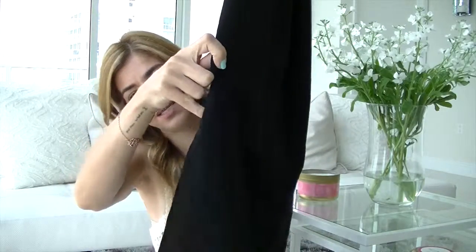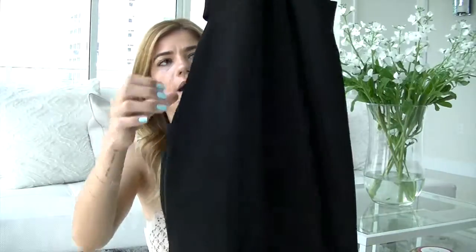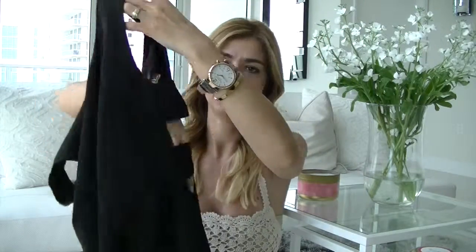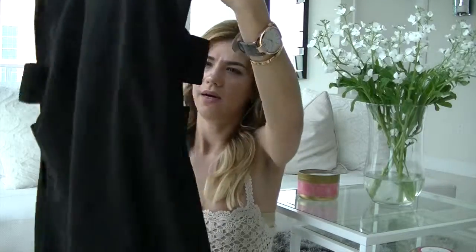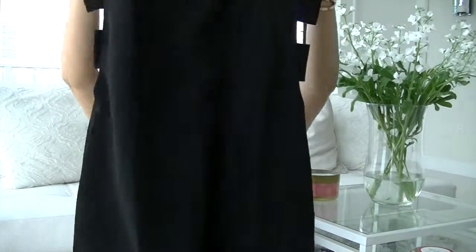And last but not least, this item, I picked it up from Forever 21 as well. It's such a pretty dress, and the price for this dress is $24.90. It's a very minimalist black with slits on the side. I don't know if you can see it. No, you can't. But look how pretty the side is, you guys. The side has these kind of cutouts, and it goes down maybe a little bit below where your bra would sit. So I'm obsessed with this. I can't wait to wear this.